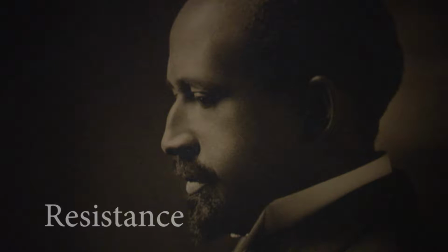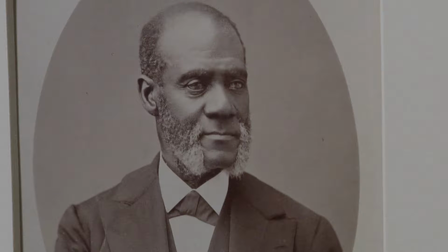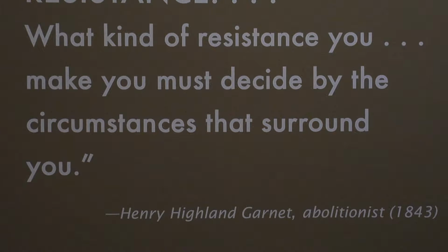Your motto be resistance, African-American portraits from the National Portrait Gallery in Washington, D.C. It's certainly an unusual title for a photography exhibition. The title itself comes from words of Henry Garnett, an abolitionist in 1843, who is speaking to a convention in Buffalo of free people of color. So in 1843, the notion has a very clear and specific meaning. It's a resistance against slavery.